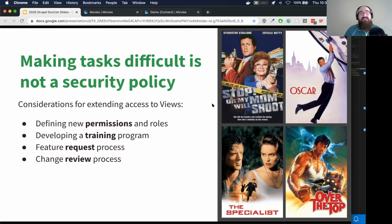Oh, and the movies on the right, that's called Rocky's Horrible Picture Show. And that's movies of Sylvester Stallone that got 2 stars or less.